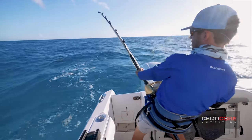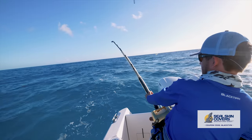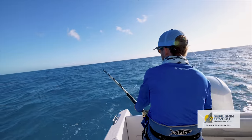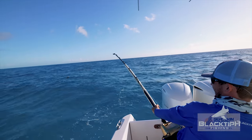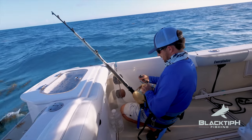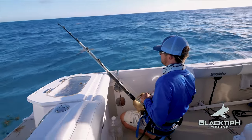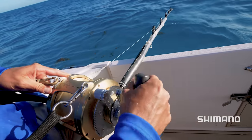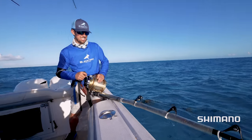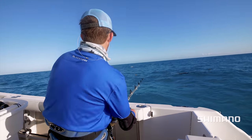Oh my gosh. There he is. Oh, he's massive. Oh my gosh, he's giant. Yo, keep it neutral. You don't need to move. It's an absolute monster. This could be the biggest fish in my life right now. Here he goes.